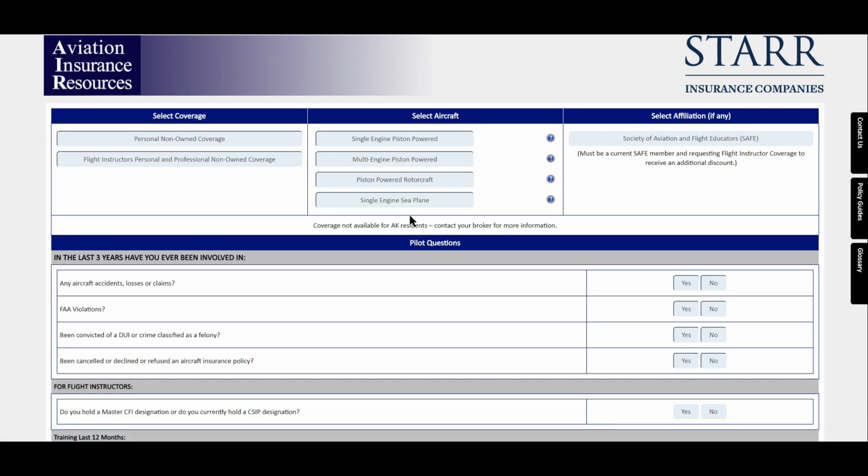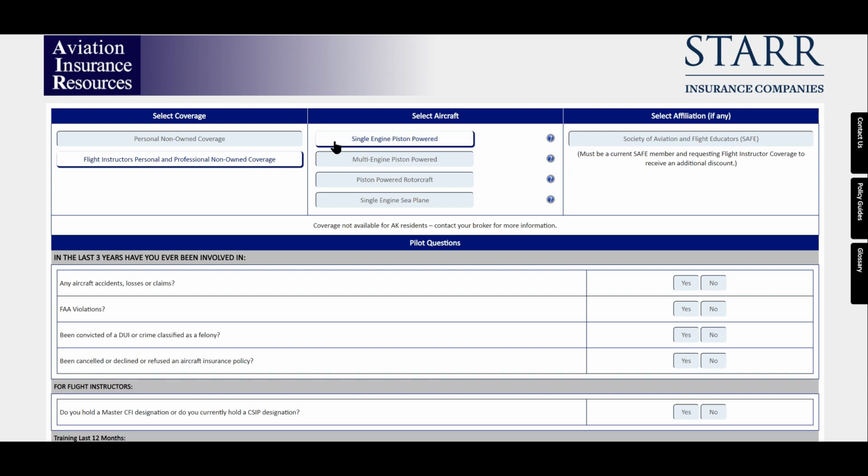The first page is pretty straightforward. We are looking for flight instructors, personal and professional non-owned coverage. Click on that button. Next, under Select Aircraft, all you need to press is single engine piston powered if you're doing a fixed wing aircraft. For rotorcraft, please press piston powered rotorcraft. For our fixed wing policy holders, you only need to press single engine piston powered.